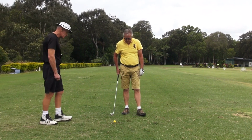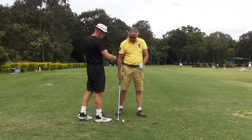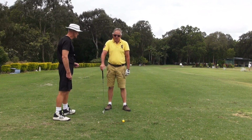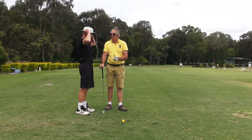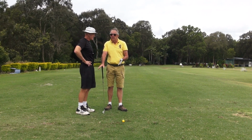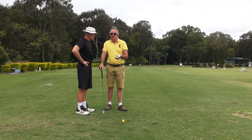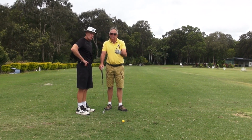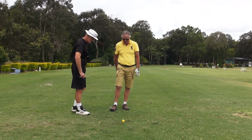Okay, this is what we're trying to do. We're trying to isolate the feeling so you can repeat the feeling, so you can understand what we're trying to do. I can't quite put my finger on exactly what it is that gives me the better shot or the better swing, but it'll come. You can review this and go over the points. It'll come.